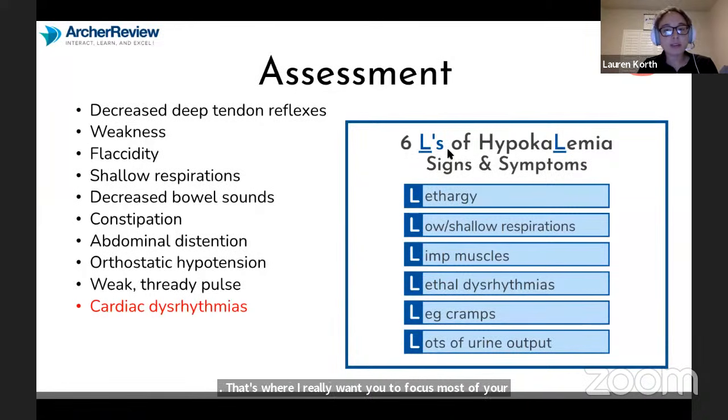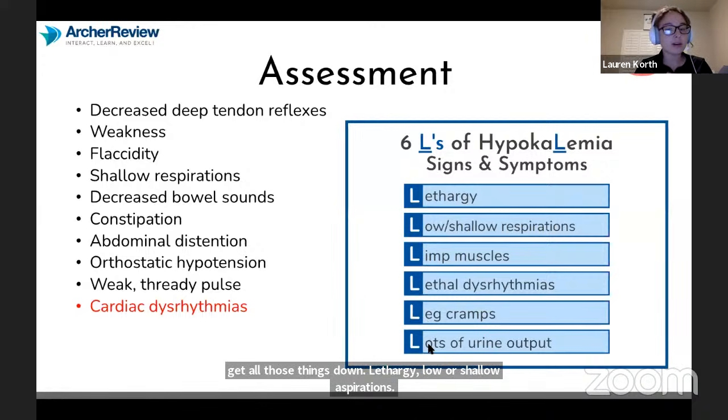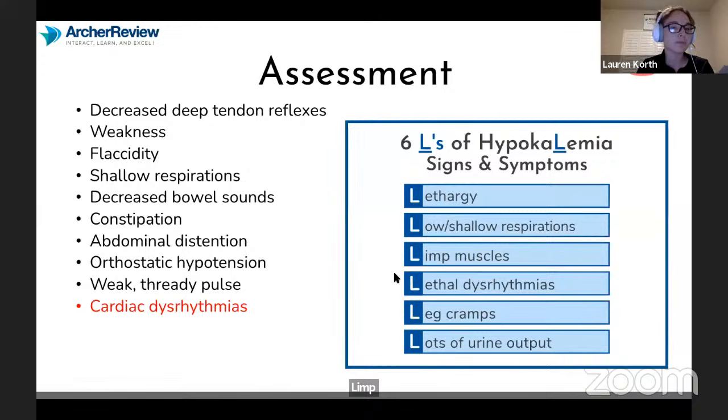And if you remember the 6 L's, you'll get all those things down. Lethargy, low or shallow respirations, limp muscles, lethal dysrhythmias, leg cramps, lots of urine output. Those are the 6 L's of hypokalemia.